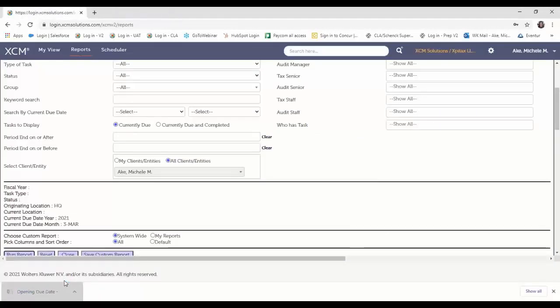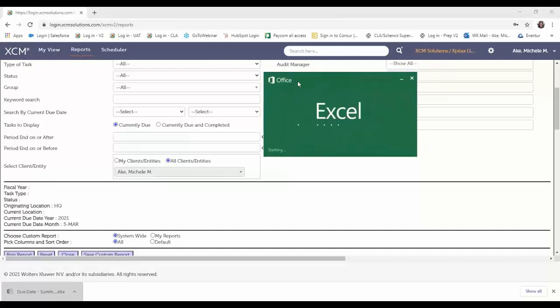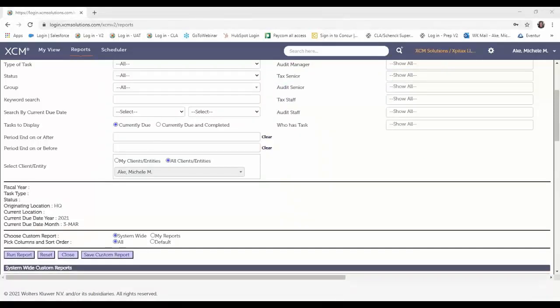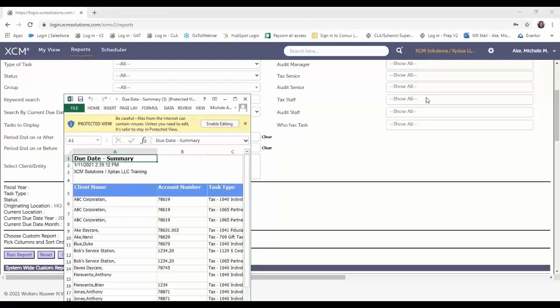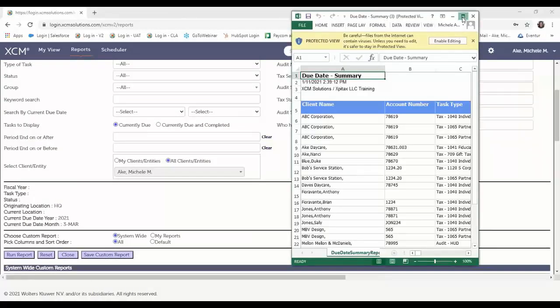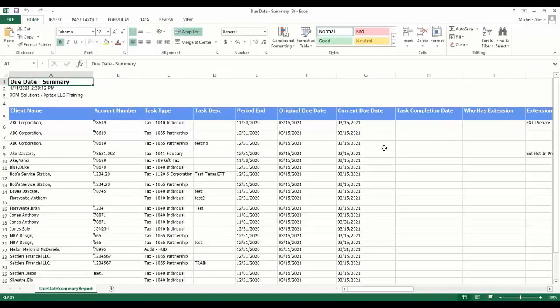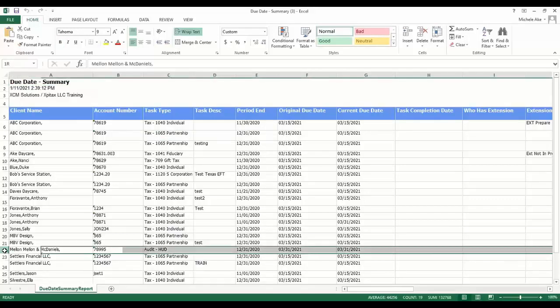So once I export that out, I got to pull my Excel over here. What you're seeing here is, at a high level, the clients that have a due date in March. And I know that it's showing me all of March, because if I go down here and look, I've got 15, 15, 15. Now here, I have one that has a 31st due date. So it's pulling the whole month of March.